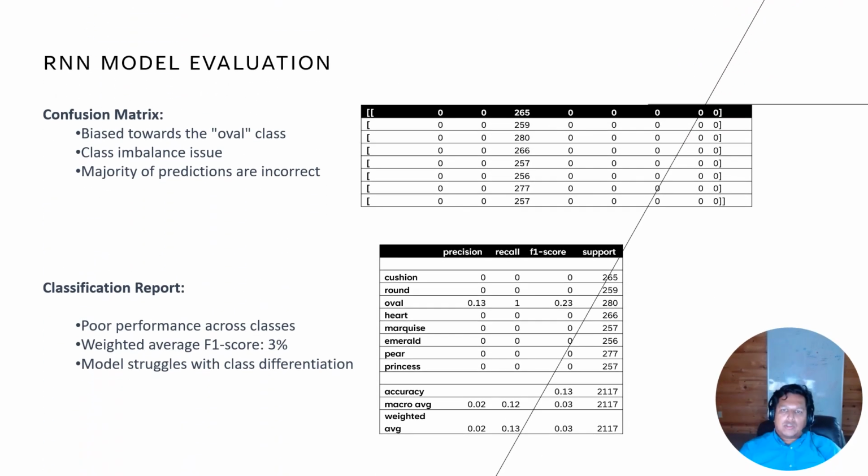Now let's move on to the evaluation of our RNN model. Our confusion matrix analysis points towards a significant class imbalance. There's a bias, particularly towards predicting the oval class. This has resulted in a majority of incorrect predictions across classes. As you can see from this image of the confusion matrix, most predictions veer towards the oval class, resulting in high misclassification rates for other diamond shapes.